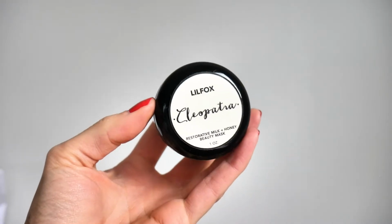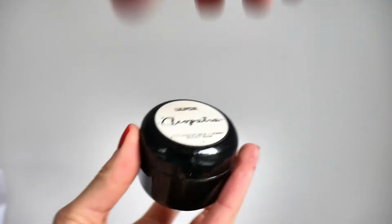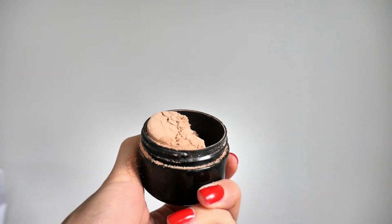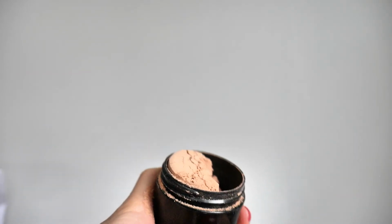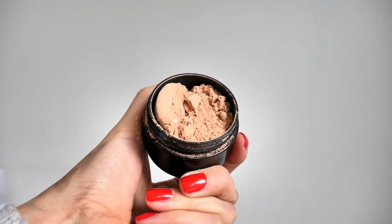This is a powder which has crushed rose petals in it, coconut milk, honey, and French rose clay. It also has papaya and pineapple in it, which are the enzymes which are really, really active for your skin, and they just together form this incredible skin mask, which leaves my skin so soft, it leaves it so glowing, and I guarantee you will have glowing skin after you've used it.